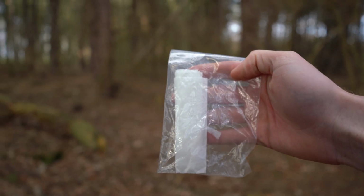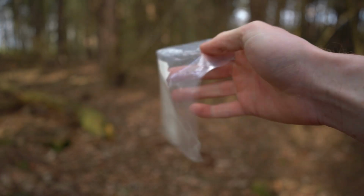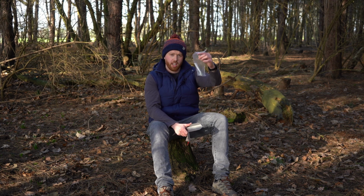Now, ideally, you'd have biodegradable toilet paper. Most normal toilet paper is biodegradable anyway, but it can take several months for it to decompose, whereas if you go for something like bamboo toilet paper, it decomposes a lot quicker. Just stick it in a plastic bag, stick it in your bag, and you know you're not going to get caught short. So what do you do now?